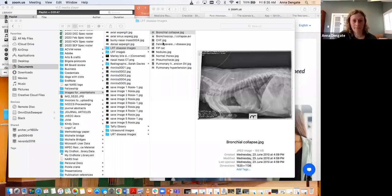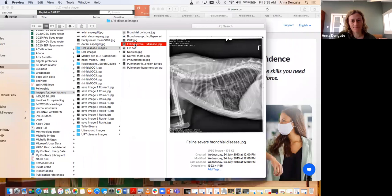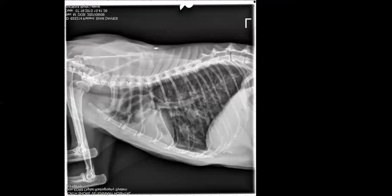All right, let's go on to asthma, and I'll just see if I've got some pictures. Oh yeah, that's one. Okay, can you see that? Yes. What do you think? Tell me about this x-ray.